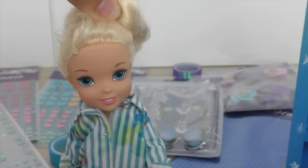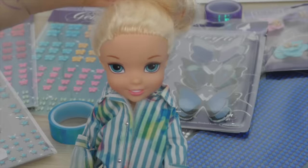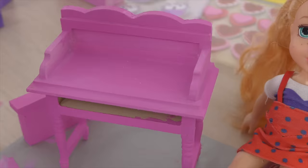Oh, Annie, I did not think it would take us this long. This is so difficult. And don't forget about the inside of the chest. That took some time. The inside? What? Oh no. Well, we gotta be patient. Oh, this is really difficult, but you know what? I'm almost there and it's looking super nice. And I'm finally finished the desk.